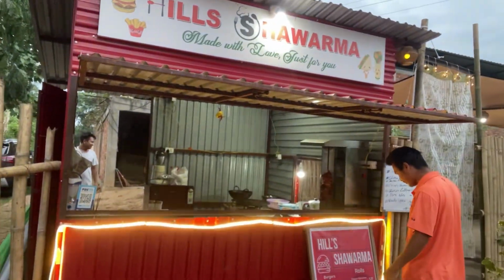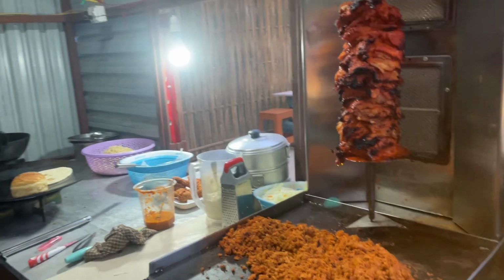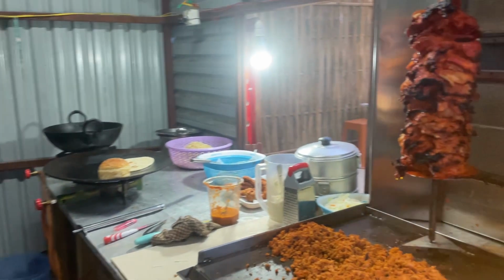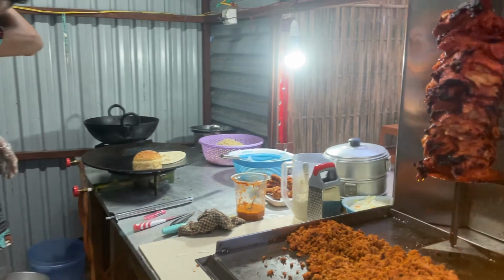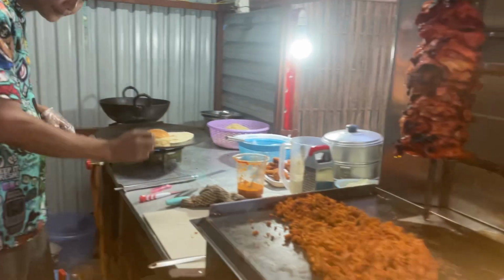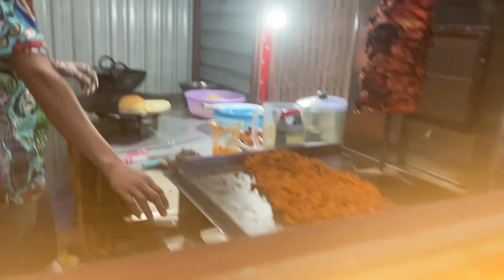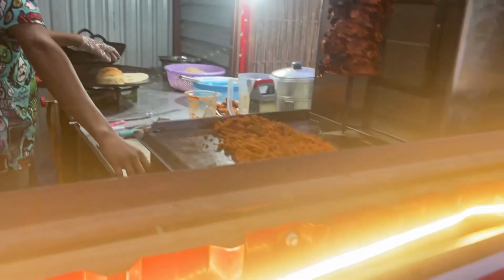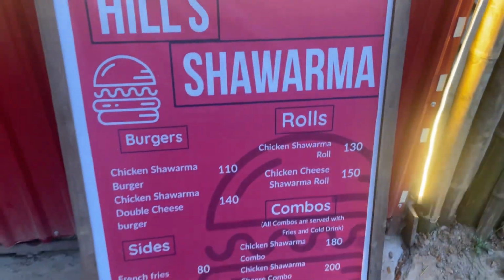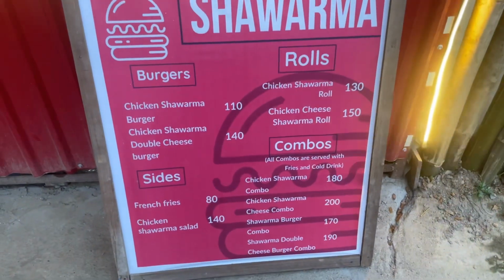So here we are at the new cafe Hill Shawarma. So this is a shawarma which is popular for street food in the Middle East, which originated in Turkey and is made of speed roasted layers of chicken, mutton or any other meat that are sliced and often wrapped in or served with pita, though the former is seasoned with more spices and the latter with more herbs. So here you'll get all the menu that you wanted to have or you wanted to get anything.